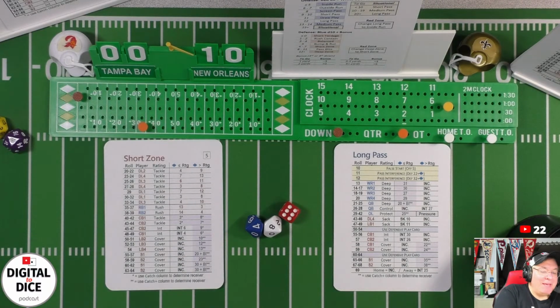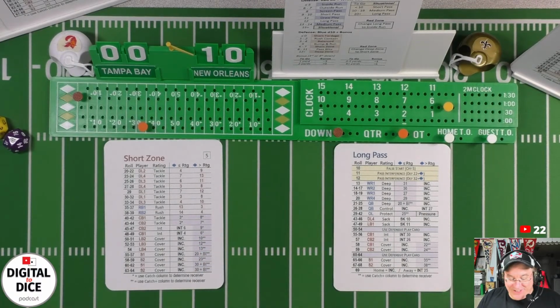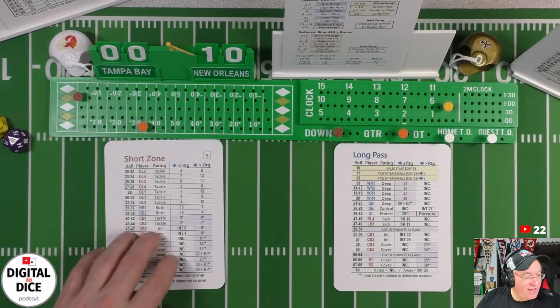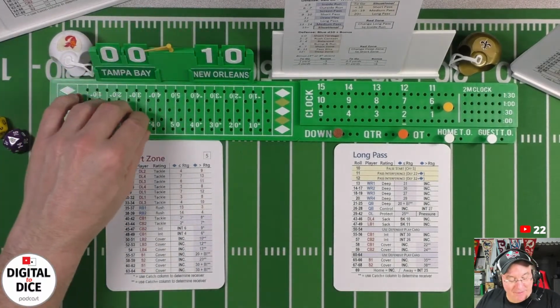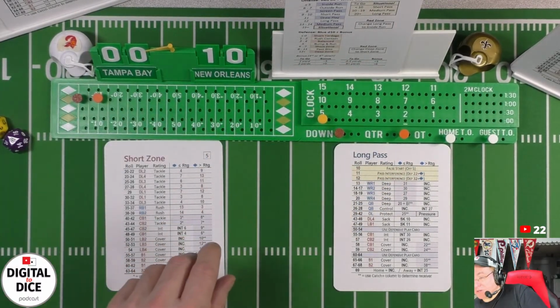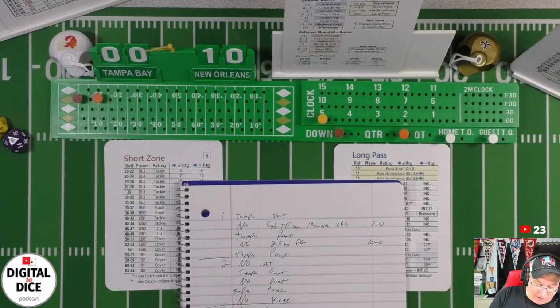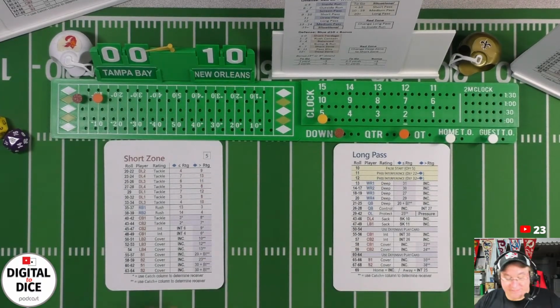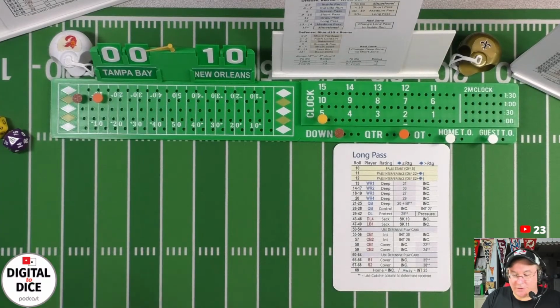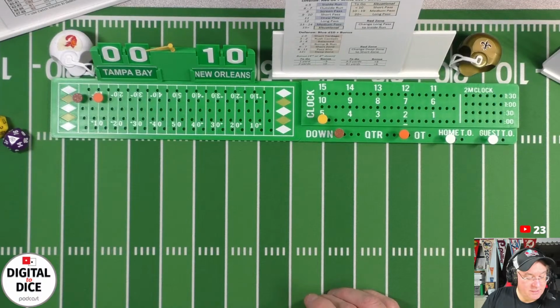So maybe he was celebrating a little too early. Oh, man. That is hilarious. So a long pass to Don Herman connects, and as he's going into the end zone, he is hit, and the ball comes free, and Tampa has it on the 1-yard line. Wow. That is pretty cool. And stuff like that happens on our tabletop. So New Orleans comes back with a fumble, and Tampa has it on the 1-yard line. How about that, folks? All right, but New Orleans still has the lead, and Tampa now at the 1-yard line.